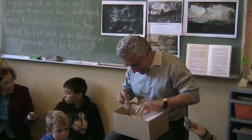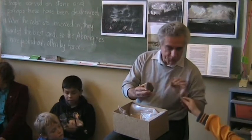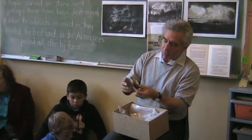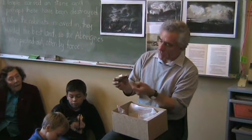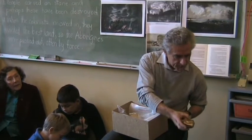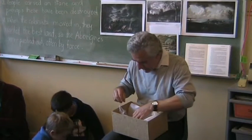Now, a few more. Yeah, that actually was probably a river stone that was nicely smoothed in the river. And then someone made a flake out of it and detached a few flakes along the edge to make it sharp. Did you try to check how sharp it is? Okay.